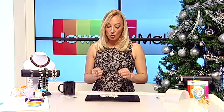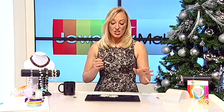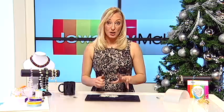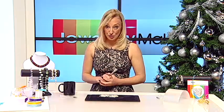Now, these are e-coated sterling silver on e-coated copper. So for anybody that worries that it's not sterling silver all the way through, everything's e-coated. If you have got that customer, these are hypoallergenic because of that e-coating. That's what it's there for, to protect the skin and also to protect the metal from tarnishing.